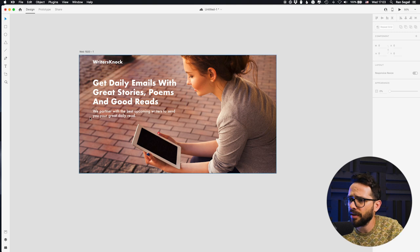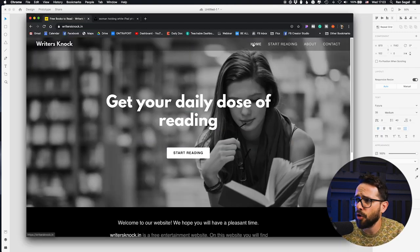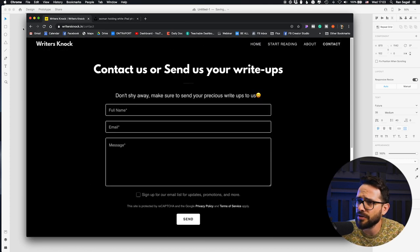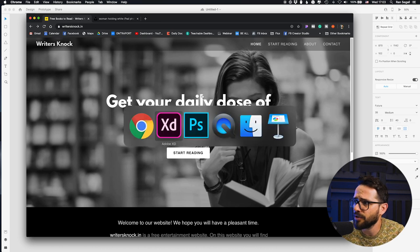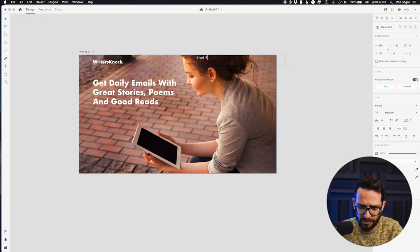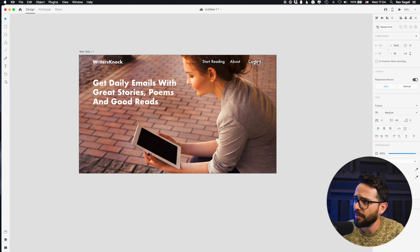And for the navigation, they have Home. I hate to put another home button. I usually use the logo as the home button. Then Start Reading, which you have here already. Then About and Contact. And About and Contact are pretty similar. I don't really understand the difference between them. But this website still looks like, no, they're not the same. All right, so let's do Start Reading, and then About and Contact. All right, so let's space them out evenly.